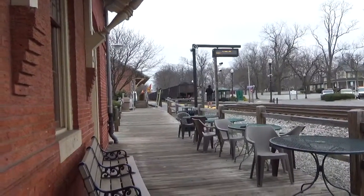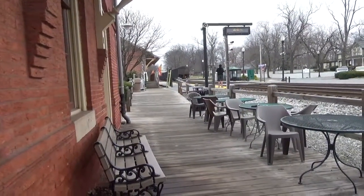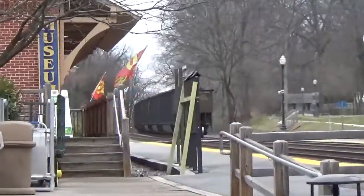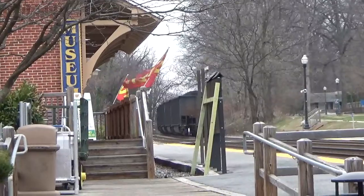Q354 and Amtrak by Buck Lodge. Dickerson, they're coming right now. Should be here probably within 10 minutes ish.